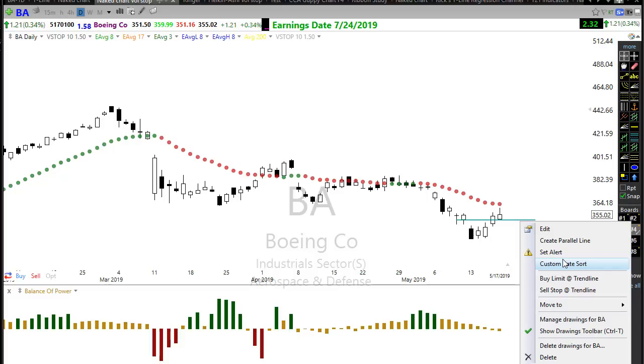You've already determined that the stock works for you trend-wise, everything else. If you're an option trader, you could even go in and evaluate that and say, hey, yeah, there's options in here that would really fit me, that would work well. Now I just have to wait for the entry. Don't waste your time staring at a chart wiggling around.